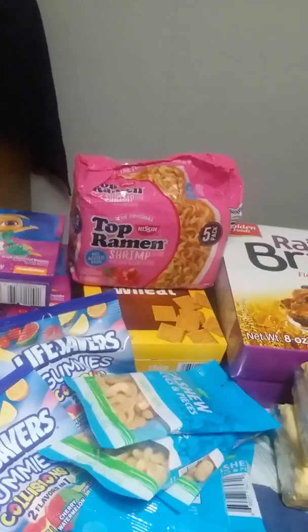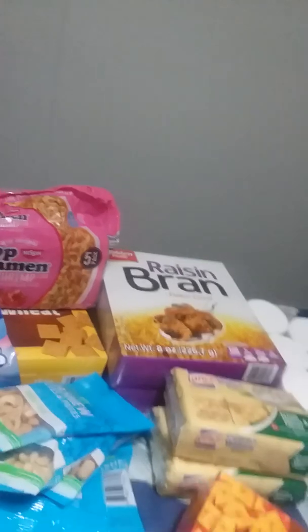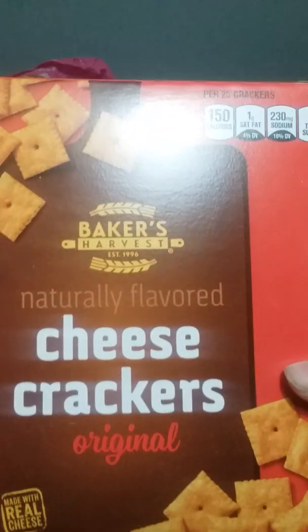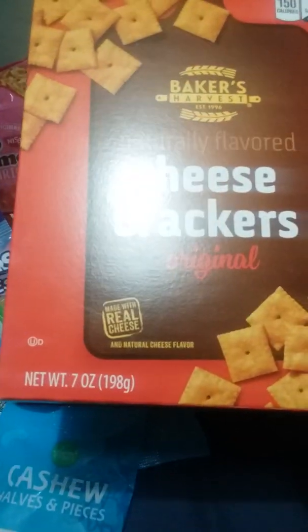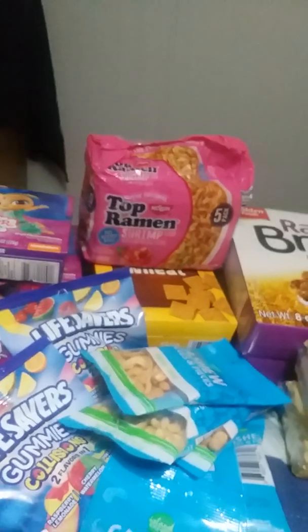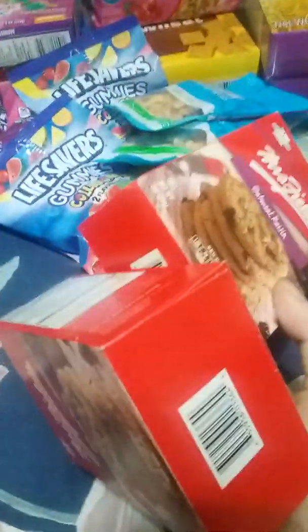And then we got a box of these. They're from Baker's Harvest. These are the cheese crackers. They're almost like Cheez-Its. They're 7 ounces as well. And then he got two packages of these. As you can see, there's two packages.